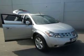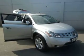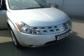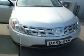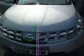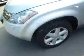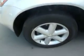Today we're looking at a Nissan Murano 3.5 litre V6. Let's take a closer look. Car's registered on a 58 plate and comes in the colour blade silver. Very nice condition inside and outside. Comes as standard with alloy wheels, which are in good condition. Privacy glass on the back windows and roof rails.